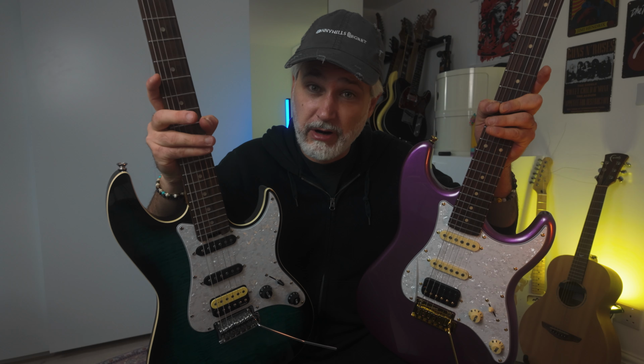Just look at those specs. I don't know if we actually need to discuss this that much. We are talking locking tuners, roasted maple necks, Alnico 5 pickups, in one case jumbo stainless steel frets and a Babicz bridge. In the other, a bone nut and a proper rosewood fingerboard. These are things that normally you would find on guitars at least twice the price of these.